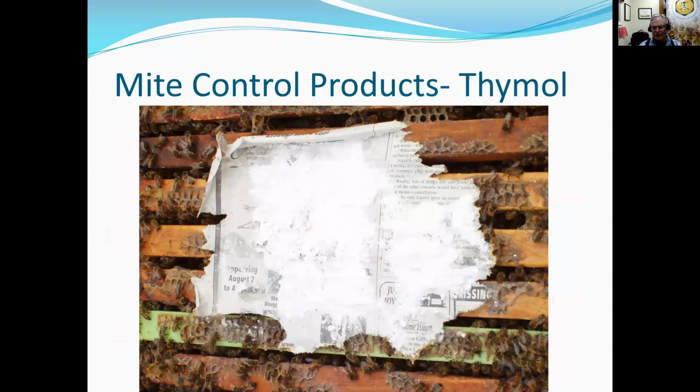We've got a multi-pronged approach to dealing with them. One of them is testing materials that work as miticides. We've done a lot of work with different essential oils, one of which is thymol, but we've also used oregano, clove oil, a few different things, and we've come up with good, very cost-effective methods of delivering thymol and oregano. This is thymol mixed with icing sugar, put on a sheet of newspaper and set on the hive. It's that simple.